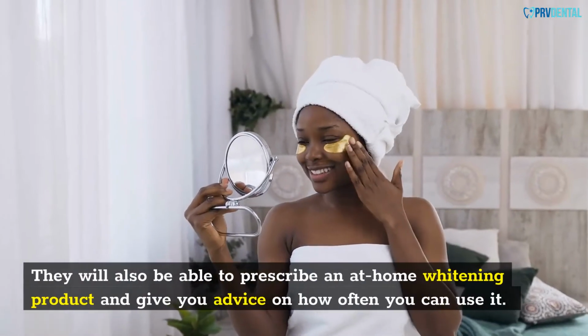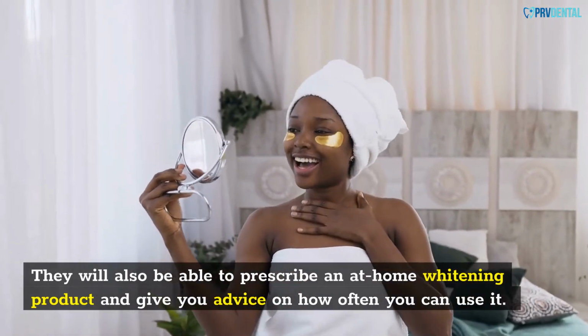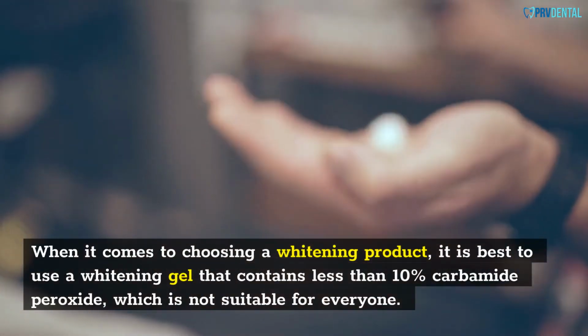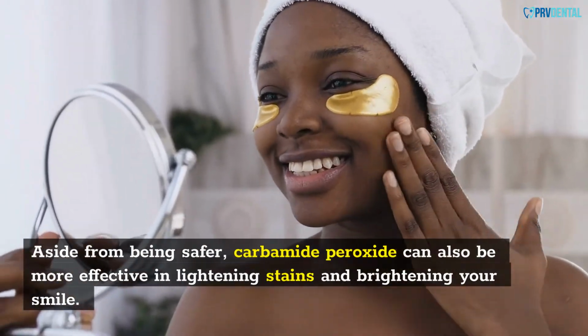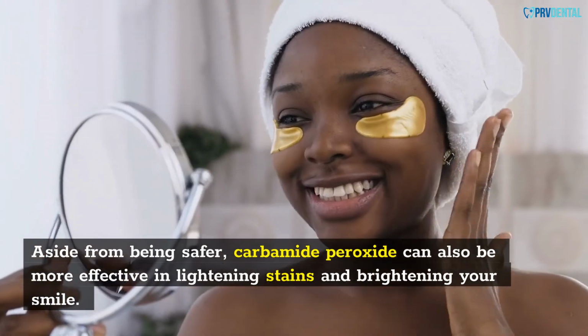They will also be able to prescribe an at-home whitening product and give you advice on how often you can use it. When it comes to choosing a whitening product, it is best to use a whitening gel that contains less than 10% carbamide peroxide, which is not suitable for everyone. Aside from being safer, carbamide peroxide can also be more effective in lightening stains and brightening your smile.